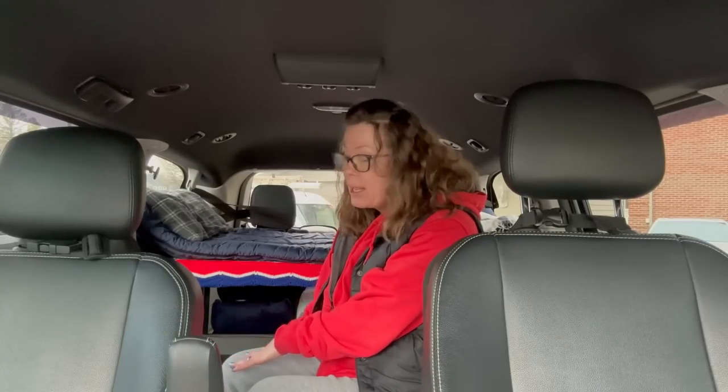But what I've recognized fully is that in the middle of the night, if we have to use the restroom, there's not a lot of space down here because the seat's completely folded down and back and it's taking up all my space. And also I'd have to move the refrigerator that I keep right behind the passenger seat.